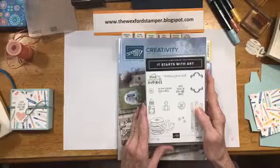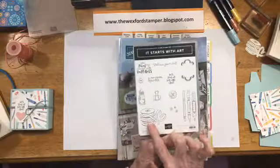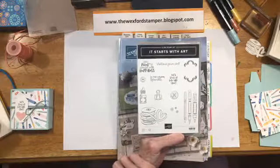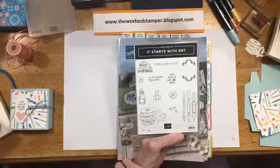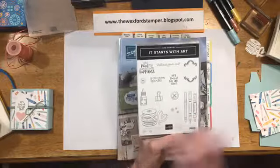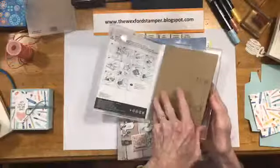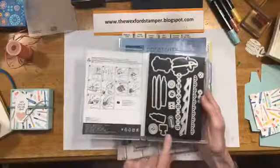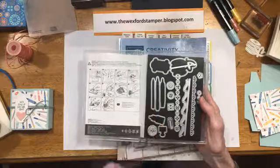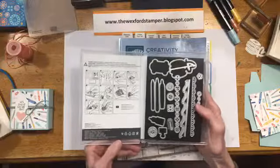Here is the stamp set. It's called It Starts With Art, and it has really, really cute images. It has little rolls of ribbon and little pens and buttons and clips and re-inkers and some really cute sentiments that you would send to a crafty friend. I like this one: Let's stay up late and craft. That's a real cute one. You make everything sparkle. You paint my world with happiness. So you could make any kind of card out of this. And then it comes with this set of dies. Many of them cut out the little pieces that are the stamped images, but there are also some really cool images of buttons and ribbons that you can add to your cards as well.